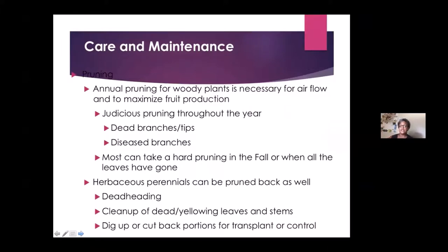All right, so pruning. Pruning for woody plants is important, and it all depends on the type of plant you're pruning, the type of fruit tree or vine. Just take into consideration that some things grow on old wood, some things grow on new wood, so be sure to pay attention to that. However, you can still do some judicious pruning, just pick and choose.